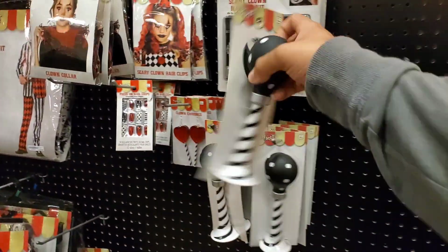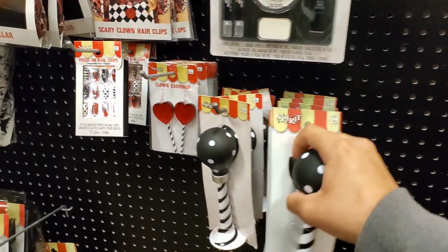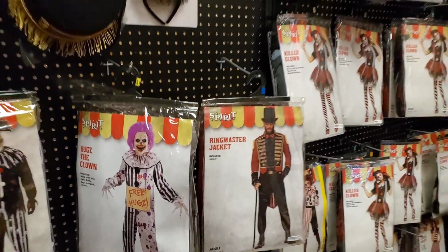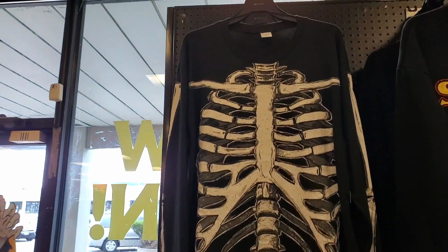All right, we made a tradition last year, and every time I went to a Spirit, I honked one of these, so that was a weird sound and honk. But here's all the killer clown stuff. We have a Hugs the Clown costume. Still surprised they haven't returned him yet. I'm waiting, Spirit.